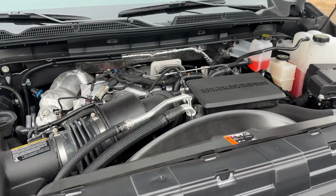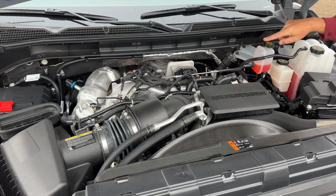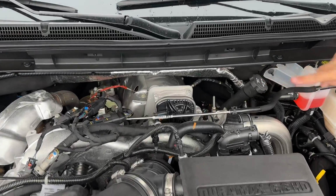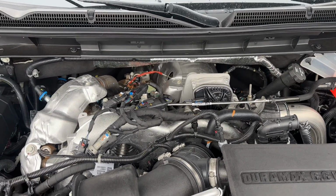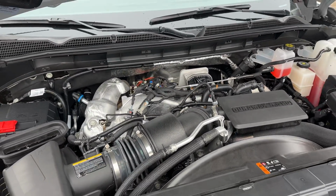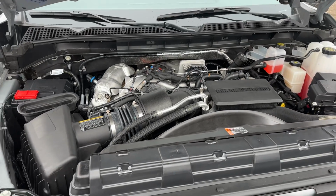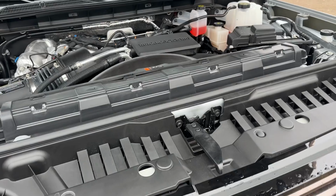But this engine bay is full. There's a turbocharger sitting on top of it. There's a new controller you can see right there. It's the latest and the greatest. 470 horsepower and 975 pound-feet of torque. Dual battery system, all the intercoolers, all the radiators. Yeah, it's the big boy.